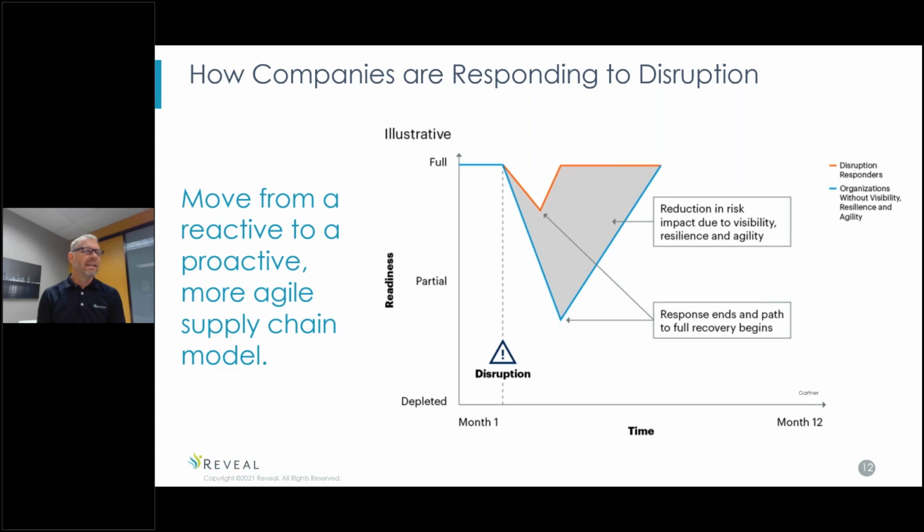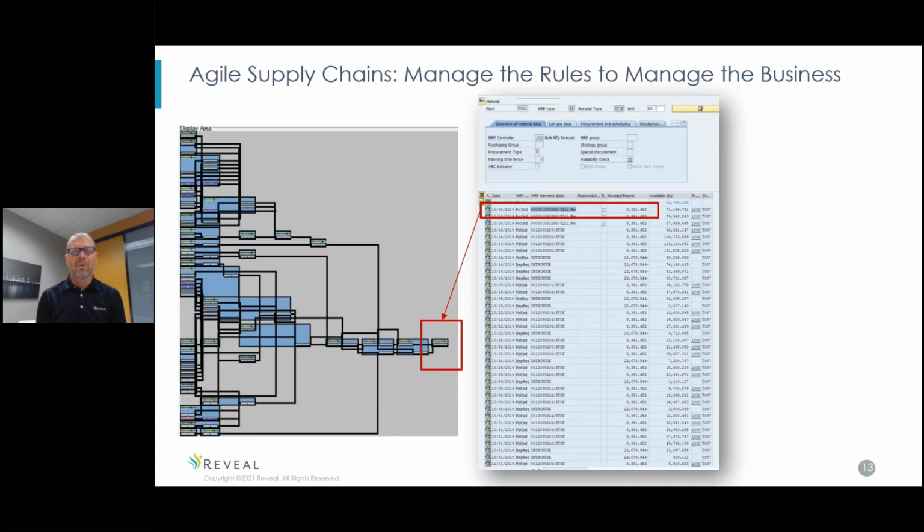So agility is not a future state need anymore. It is actually now table stakes for us as organizations to truly be able to thrive in the new world as we go forward. And so what that means is, as an organization, how are we supposed to be more agile when it relates to SAP? Well, quite simply this, right?